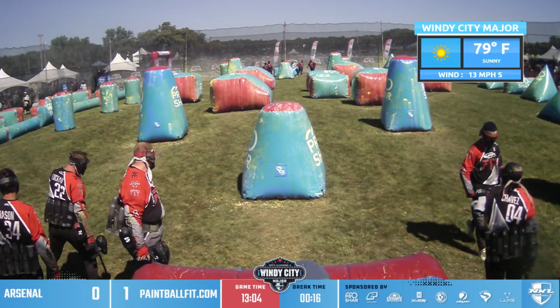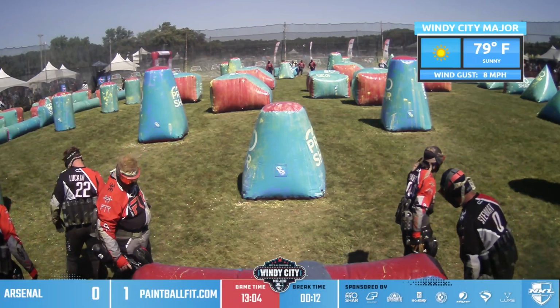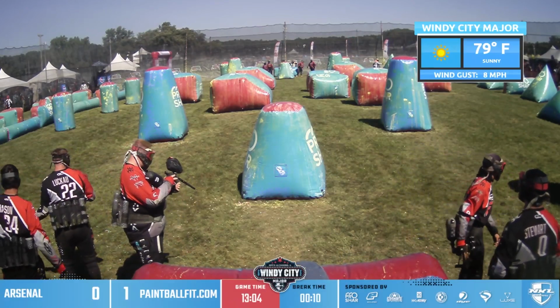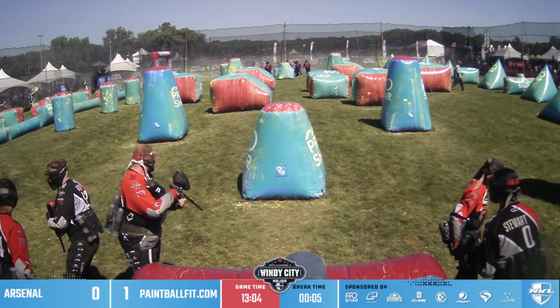The other two teams that have looked really good so far. 80 degrees and sunny, 13 miles per hour wind. Perfect paintball weather. Great paintball weather. Yep. Maybe you get a lucky gust, curves that thing in. Yep. Someone's tucked in, right?